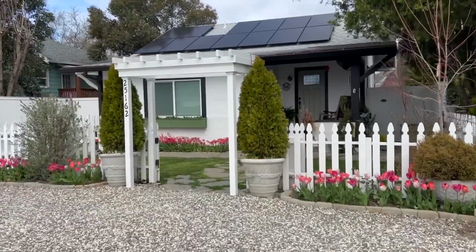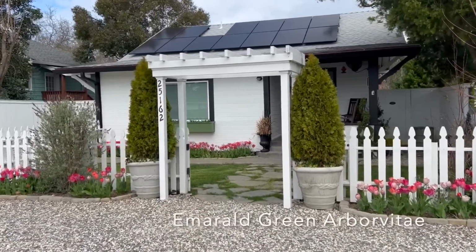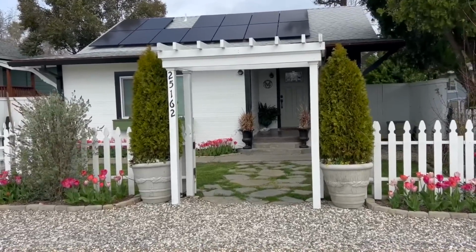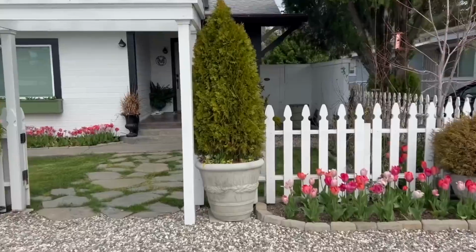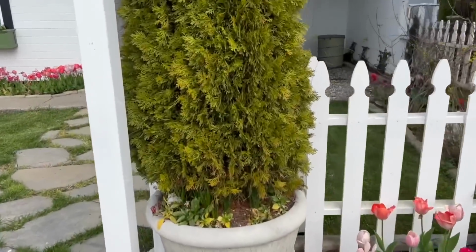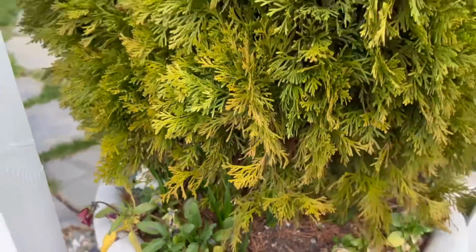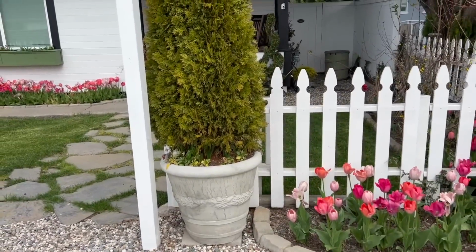Okay, so starting up front, we have 2 arborvitae right here in these 2 containers that flank the door. I talk about these every single time. When we bought them, they were about half the size, and they have done so well. I have a surprise of daffodils coming up here. I forgot that I had planted them, but they're coming up. We'll see if we actually even get daffodils off of it. It would be quite the treat if we did. That'd be really nice.